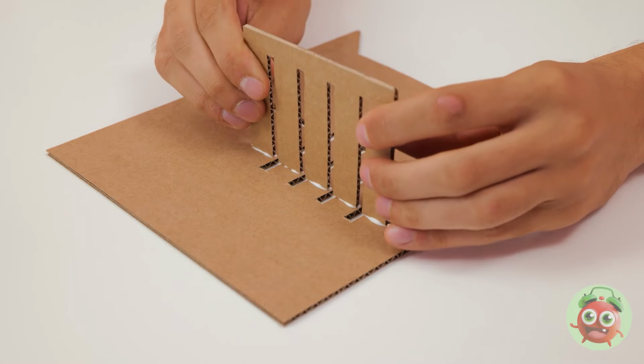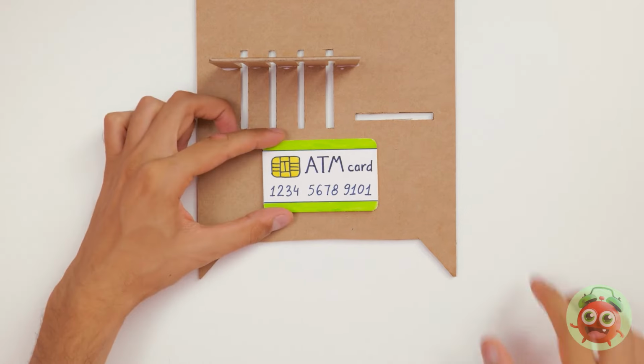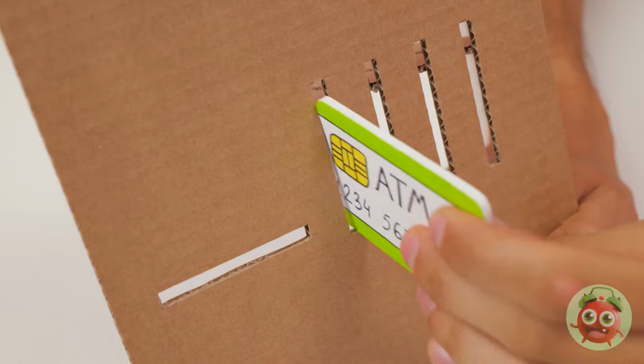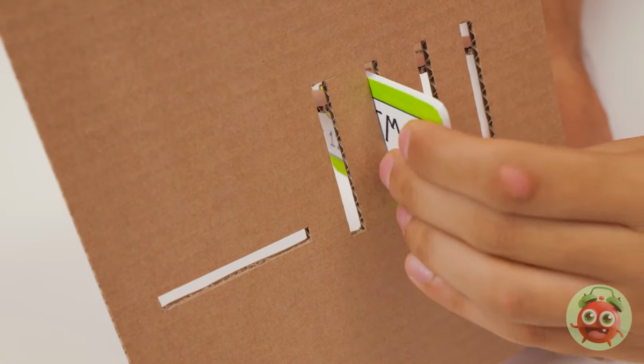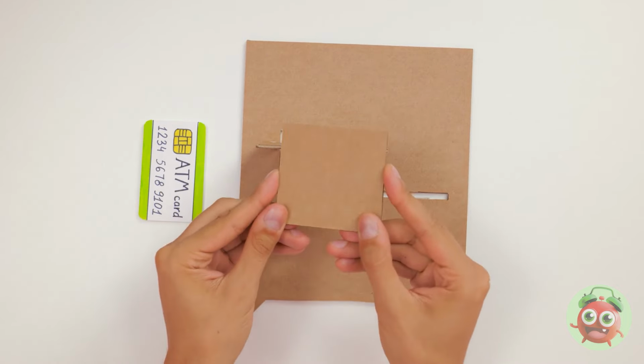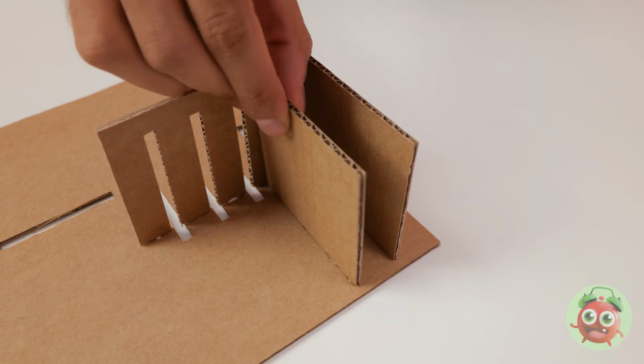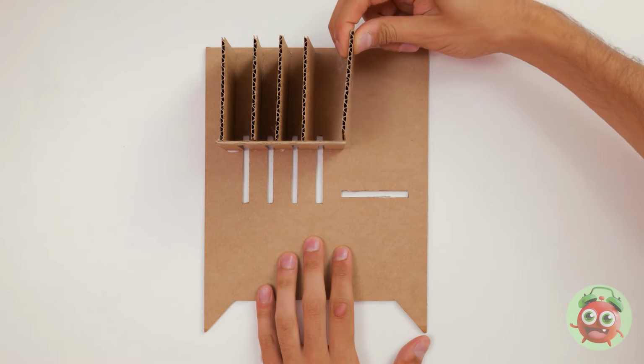While that's drying, I can make my ATM card. I'll color a white piece of foam. I just need to make sure it fits. It should slide in and out. That looks about right. I'm happy with that. Now I'll flip the cardboard around. I need another small square of cardboard. I'll stick it to the edge of the slots. I'll do this all the way across. And I'll glue them in place.